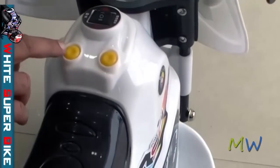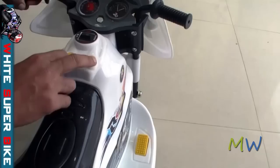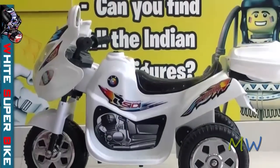Wow! And here is the horn of the bike and the MP3 button. Okay, now we're gonna press the MP3 button. Wow, I can listen to some lovely music. Now just press the button again and the track has changed. Here's your bike, super bike.